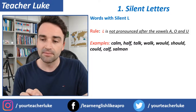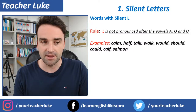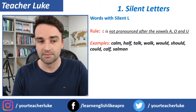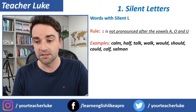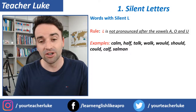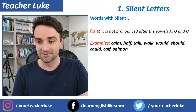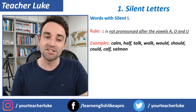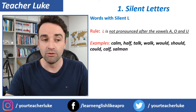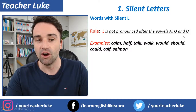Listen again. I'll say them through, and I want you to please repeat them after me. Calm, half, talk, walk, would, should, could, calf, salmon. So these are examples when the L is not pronounced. But remember, the rule is not pronounced after the vowels A, O, or U.